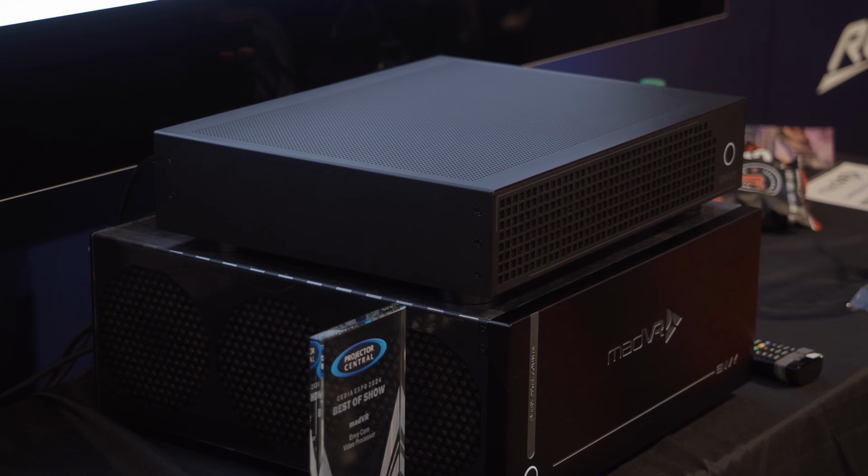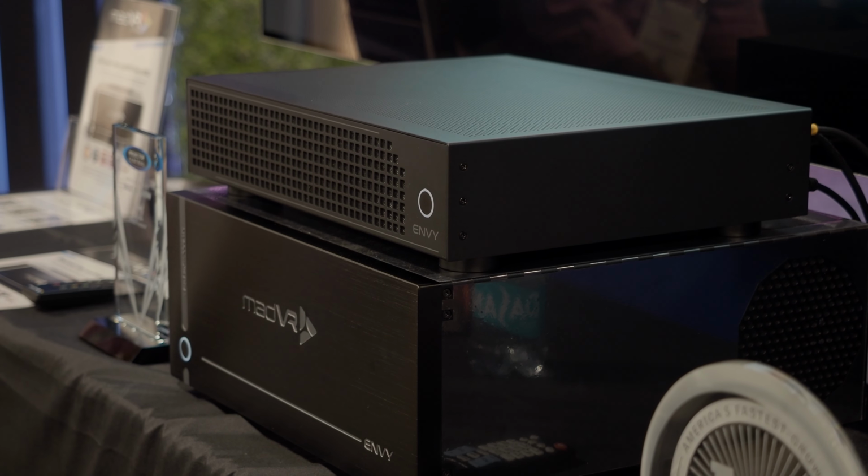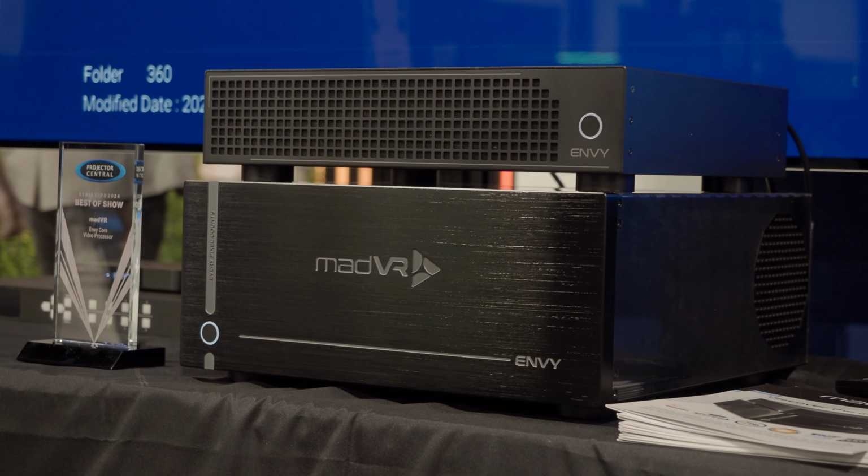So MadVR is the company that is best known for the NV Extreme Mark II processor. This is an absolute top-of-the-line video processor that we have favorably reviewed. What's interesting here at the show is the NV Core, a brand new product that is designed to be entry-level for people who really want to get the most of what the NV Extreme offers.